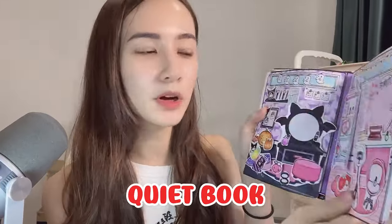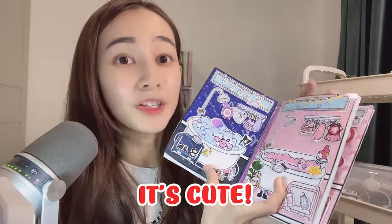I haven't made this one. Look, Kuromi and My Melody Quiet Book, Toka Life Road style. This took me like hours, I think. I don't even remember how long this took me, so long, but it is quite satisfying. You can take them out and then put them back. So it's cute. And I'll just show you this book, my latest products.